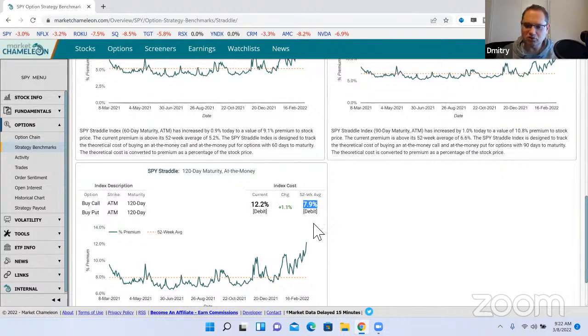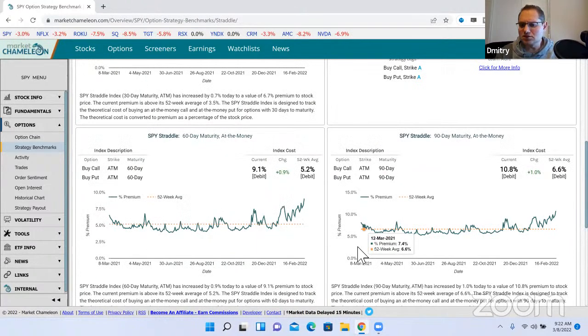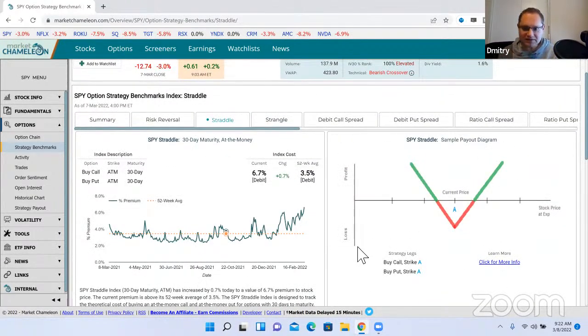120 days, 12.2 versus 7.9. Okay. And that's also a good perspective, because implied volatility, unless you trade the implied vols and know how to hedge and understand it, besides IV rank, this is another way to look at it. How high are we talking about? What does it usually price in versus what it is now? So now you got 6.7% in premium. That's how much you're paying in premium for a straddle 30 days out.